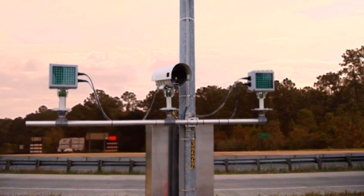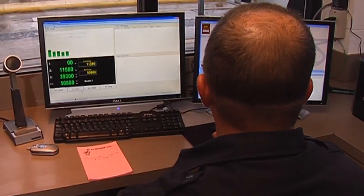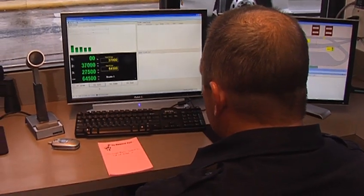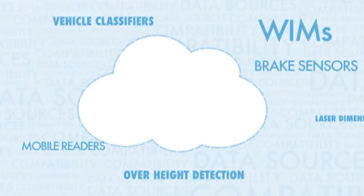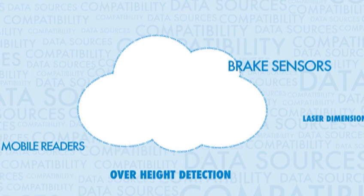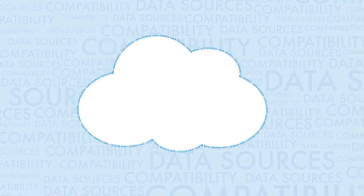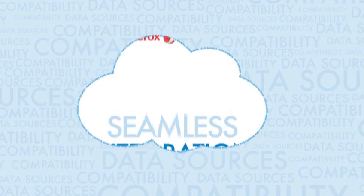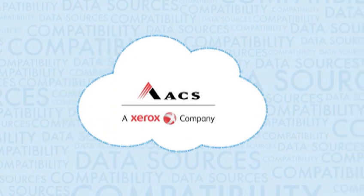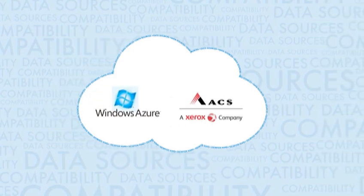In addition to the core camera system, the ability to integrate with legacy systems and virtually every roadside hardware and software make the system even more powerful for roadside and mobile officers. From WIMS and vehicle classifiers to overheight detection and laser dimensioning, and from mobile readers to brake sensors, 360SmartView works seamlessly. 360SmartView has been developed with ACS, a Xerox company, and was selected as one of 6 projects nationally for Microsoft's Azure TAP program.